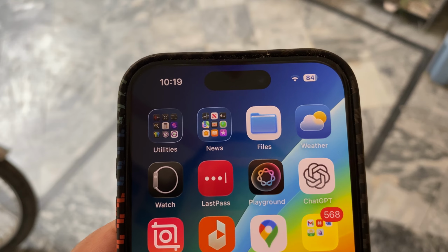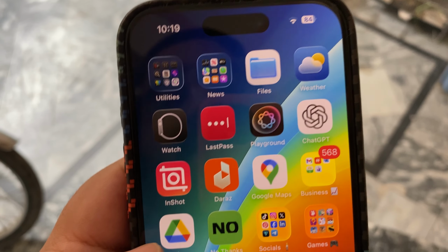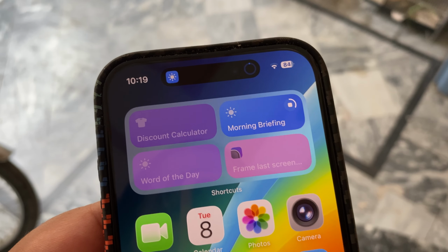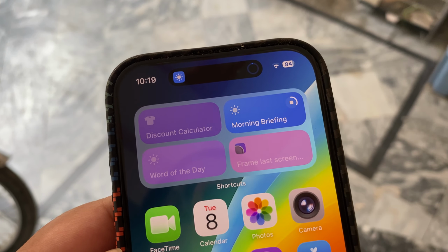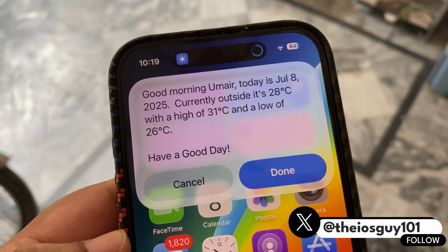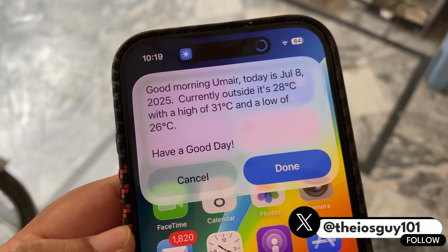Okay, so right now the battery is 84%. It is 10:19 in the morning, and if I go and check the morning briefing over here to show you guys the weather, as you can see, it's checking. It is 28 degrees outside with a high of 31 degrees Celsius. Let's go.